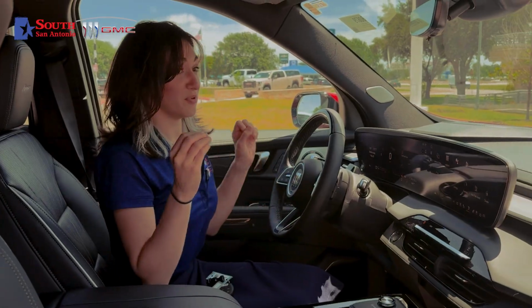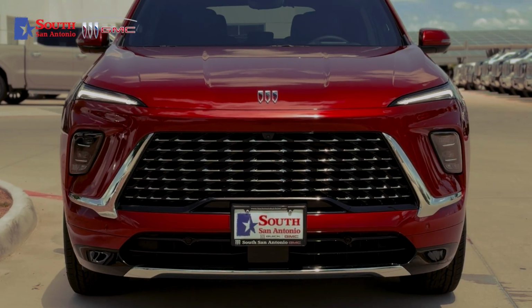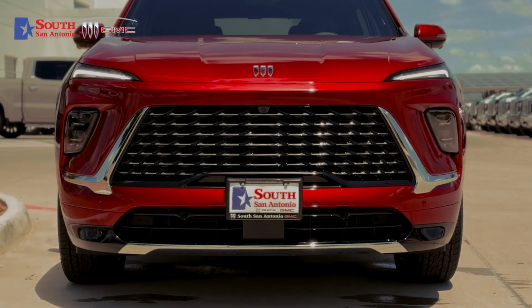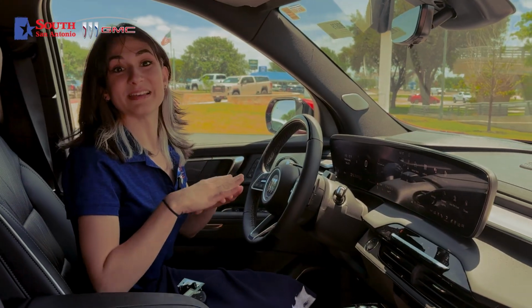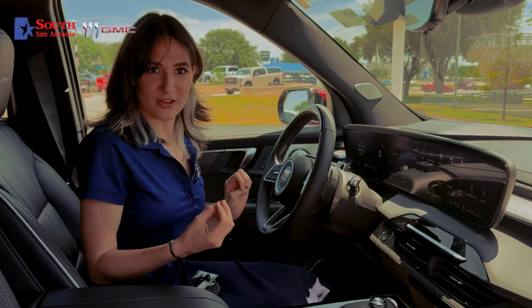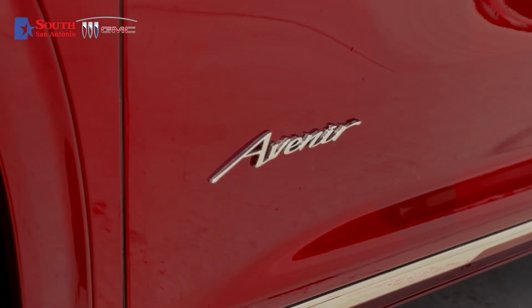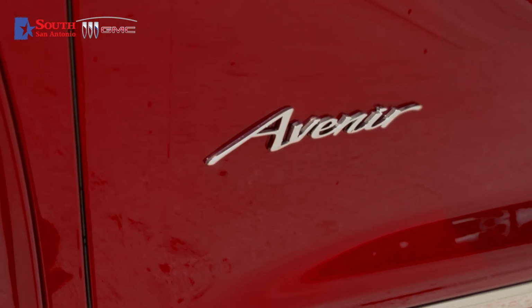You also have a very quiet cabin. The Avenir comes standard with Buick Quiet Tune, which is a double-plated glass window, which reduces additional road noise. That way, you have a very peaceful experience inside the cabin. Again, Buick is really aiming for a true luxury SUV that's meant to compete with your Audis, your BMWs, at a remarkable price point, really, for all of the features that you're getting.